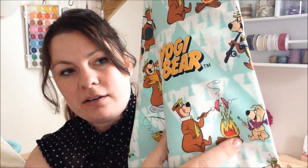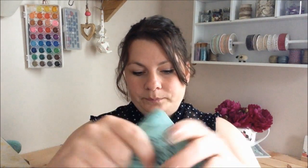My friend Emily told me about this. She's like, there's Yogi Bear camping fabric, you know. I'm like, what? No way. So here he is, cooking some hot dogs with s'mores. I don't really know, marshmallows and hot dogs? I don't know. He's a bear, what do you expect? But he's by the campfire, and then there's trees in the background. And then I got this, because I think I'm going to make a patchwork one. So I got this color to kind of tone it down a little bit, because there's so much color in this other fabric. So they'll go together nicely, I think.